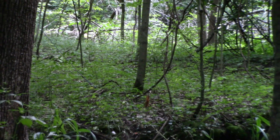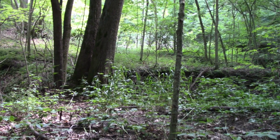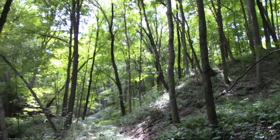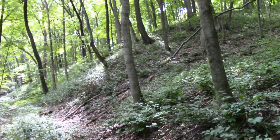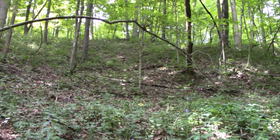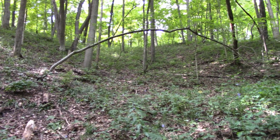It won't resolve the image, but mosquitoes are coming out in the late shadows. Look at this, guys. Oh yeah, look at that one. Big tree arch.